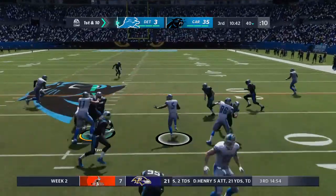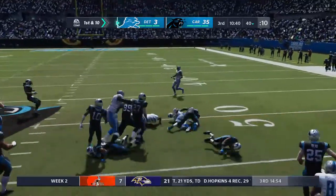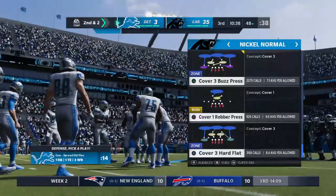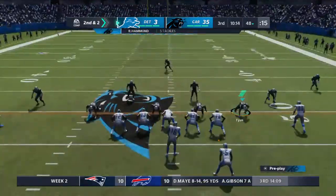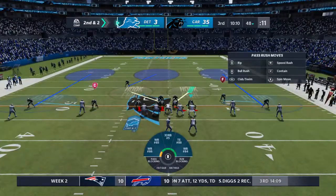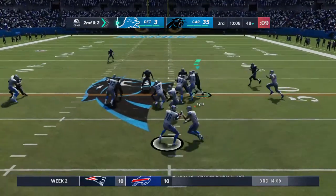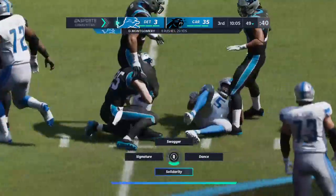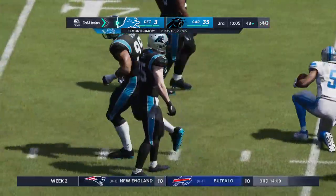First down, here's the run with Montgomery. Oh, and now he bowls him over. And the result here, a pickup of 8. Leaves him with 2 to go on 2nd down. 8 yards the gain on that last run. Brings up 2nd and 2. Again, they'll go ground with Montgomery. And very little running room there. He did get a couple up to the 49.